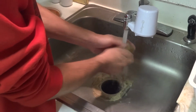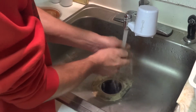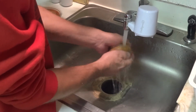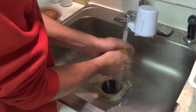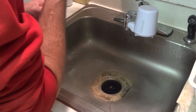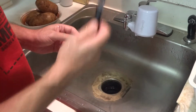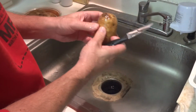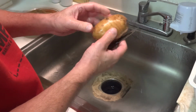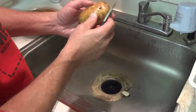Really rubbing these things down because I don't want any dirt going inside me. Okay. Now that we have some clean potatoes, next thing we're going to do is get a clean sharp knife. And what I like to do before I slice them, I want to kind of cut out all the imperfections on them, or as many as I can. Because some of these things should be cut out. For example, this little chunk over here. That's a little better.